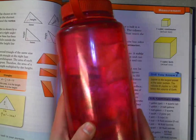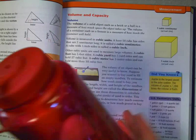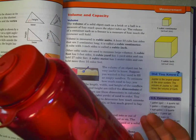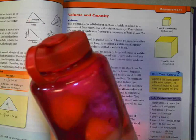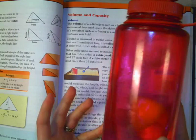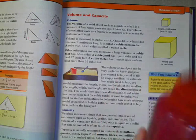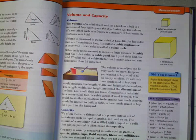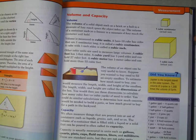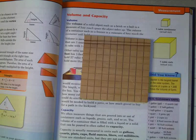So the volume of my water bottle is how much what? It's how much what this water bottle can hold. How much water? So the volume of this is how much the water bottle can hold. Volume is measured in cubic units. A base 10 cube has sides that are.